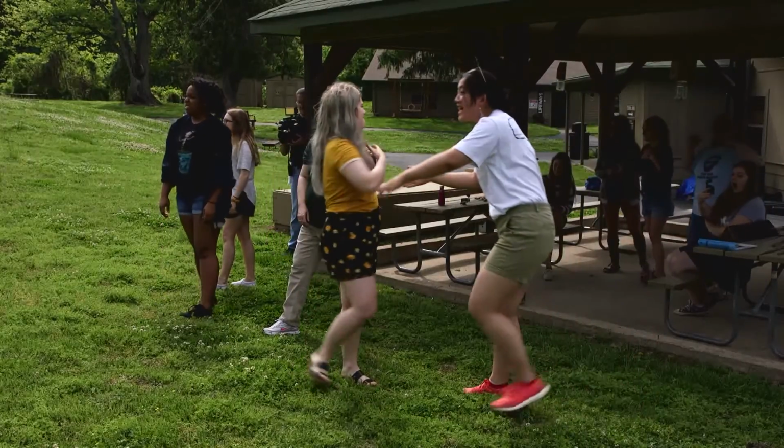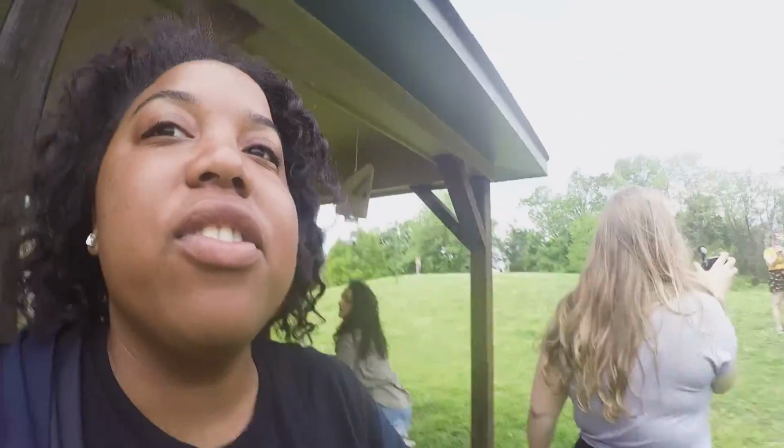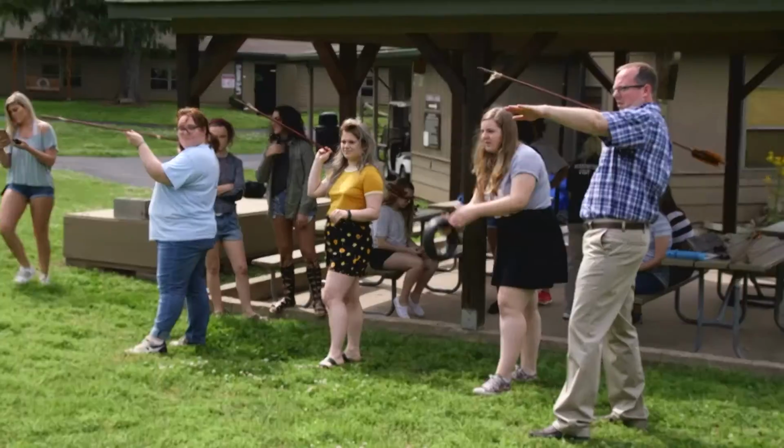Oh, you almost hit it! Oh my God! Kate is a freaking beast. Can I say I'm a natural? I have weak arms and I can't aim worth crap, so that's what I've learned today. But if I can do it again, we'll try harder.